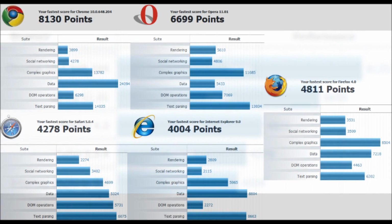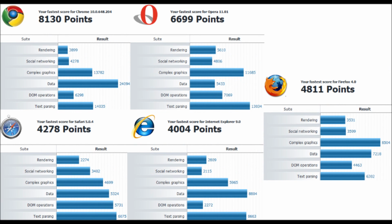This is just the overall results for each category to see which browser is best at what things. As you can see, Opera wins for both rendering and social networking. Chrome wins for complex graphics and data. And Opera also wins for DOM operations, and then back to Chrome for text parsing.